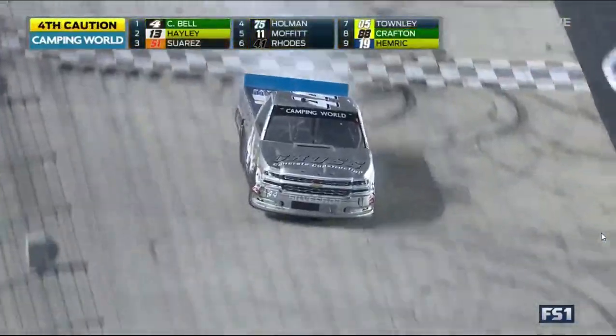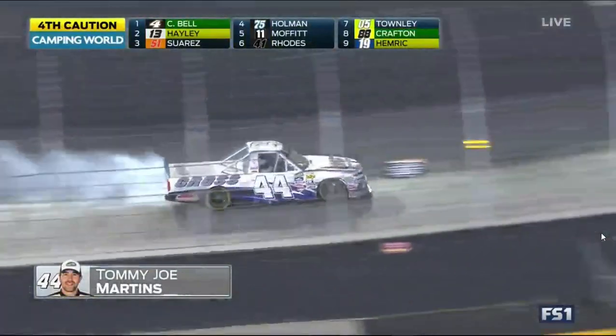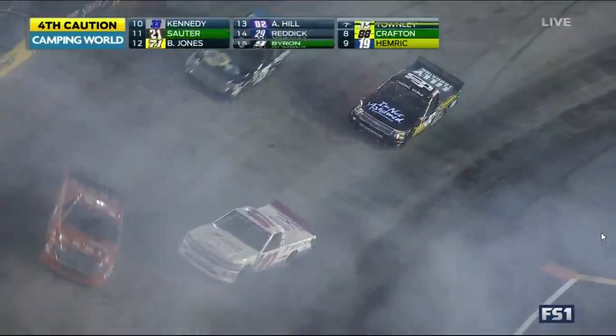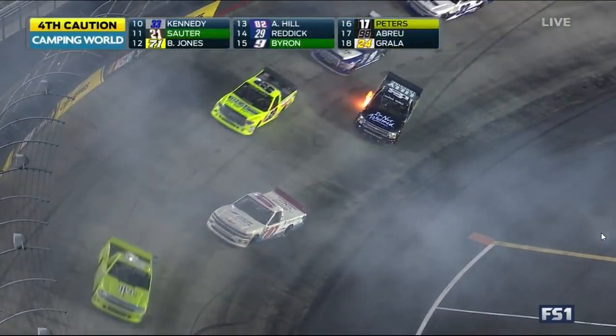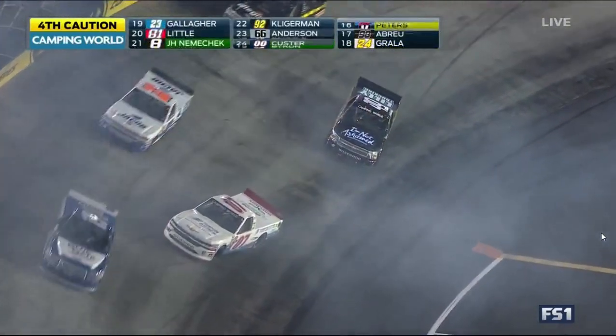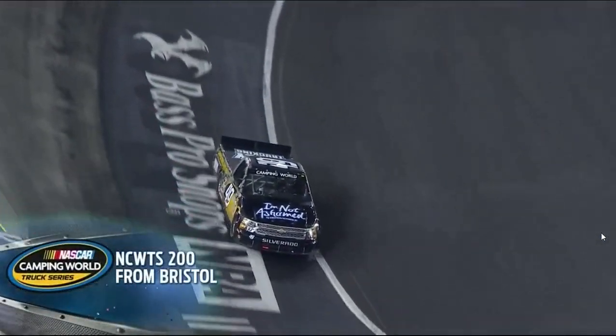Got some tire smoke, guys. In fact, we've got a couple of them that have, besides Martins, come to a stop. Yeah, they just stopped because they couldn't see. Martins bowled the tires, blocked the track with smoke. They came to a stop. Now they can't get going. Under caution for the 4th time tonight.